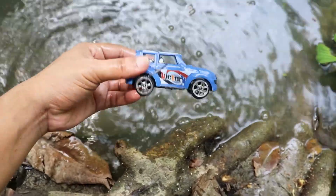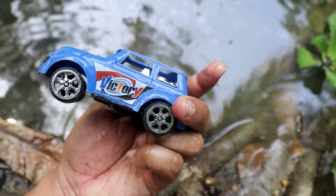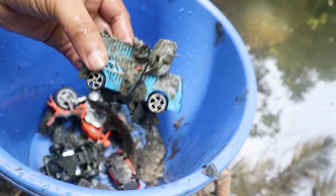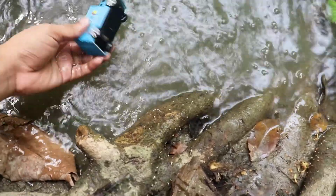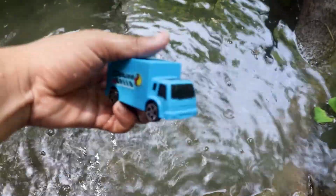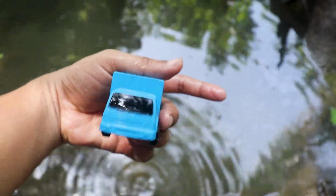What is this? Wow, blue color car. Victory car. Wow, it's a container truck. Nice container truck. It's blue color car.